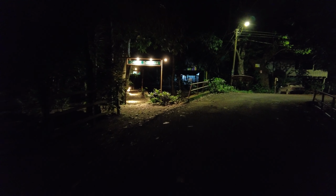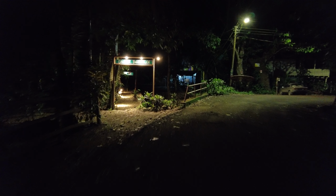Okay, you probably can't see me, but you can hear the howler monkey in the background. This is the entrance to the Bahia Rica, where the bioluminescent beach is.